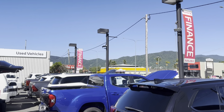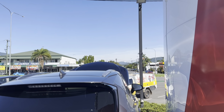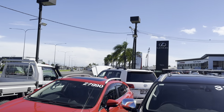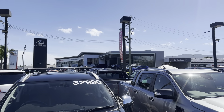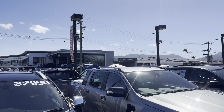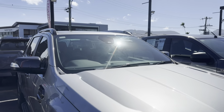We are the largest Toyota used car yard in Queensland and the third largest in Australia. So obviously we wouldn't be able to sell the cars we do just in Cairns. So if you're looking at buying the car down south, it's definitely something we can accommodate for you. Just across the road there we have our new cars, Toyota and Lexus, and just behind that we have our services, parts and accessories.